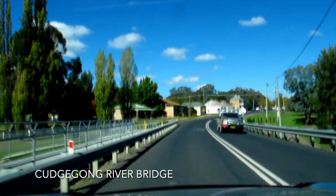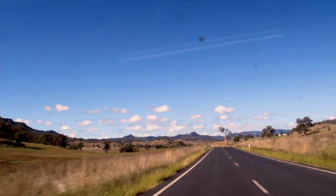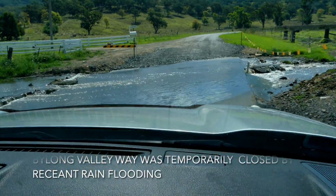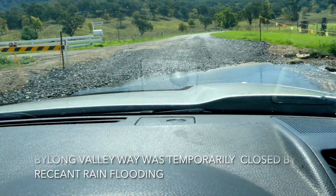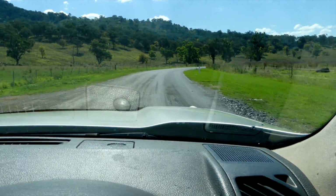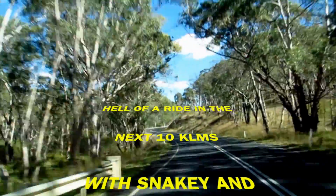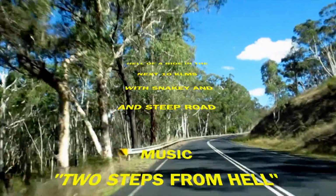We are back on the road again, and we're heading to our next stop, which is the town of Bylong. A scenic 60-kilometer stretch. But I must warn you, the road is narrow and winding in many places, so be prepared.